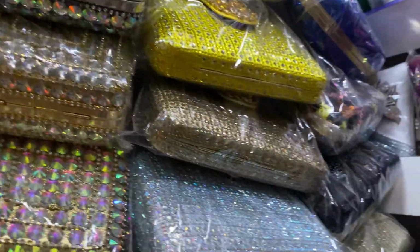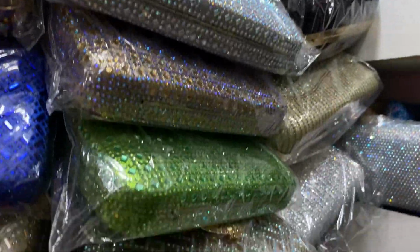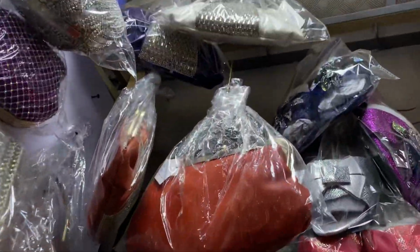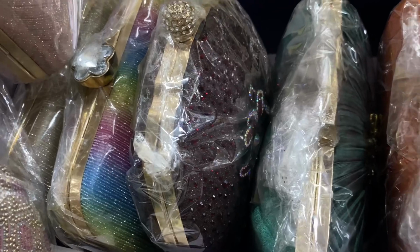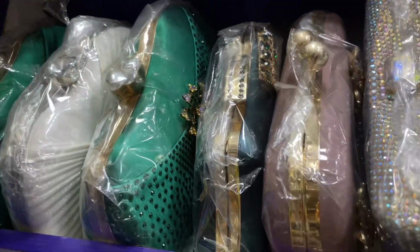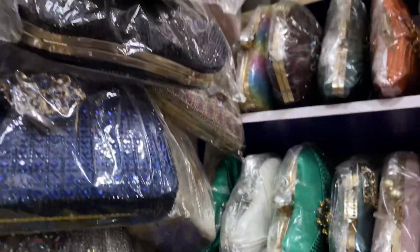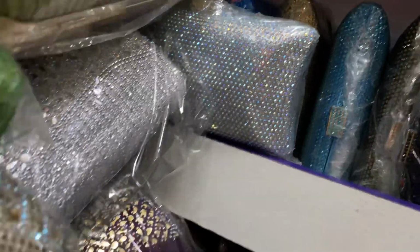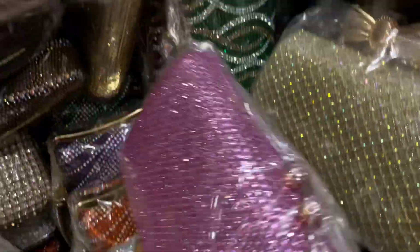I know. Guys, can you see? Men's shoes. Yes, can you see? These are really nice. And they also have matching shoes for these purses. They have the matching shoes for this one here. As you can see, guys, look at this one. Look at this purse. Some nice purses. Different colors.